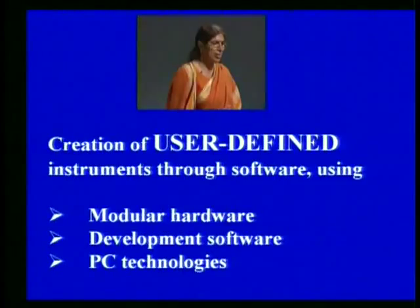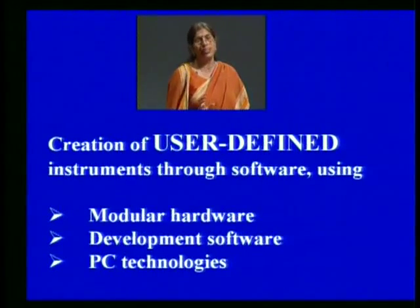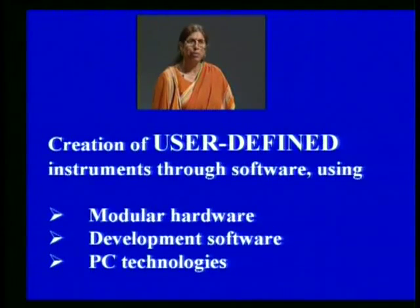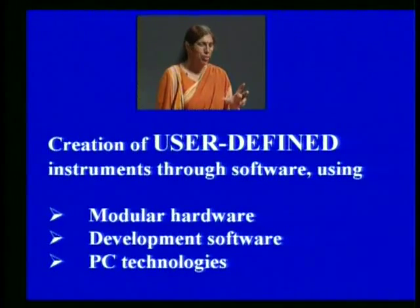So there I read the first thing: you can make your CRO using a PC only. Your PC can act as a CRO. You need not go and buy a CRO. So that is the concept. The basic thing in virtual instrumentation is that you are creating user defined instruments. That is the most important thing, which will include modular hardware, like sensors connected to the PCs through your data acquisition boards.